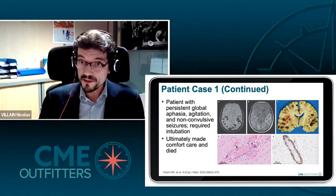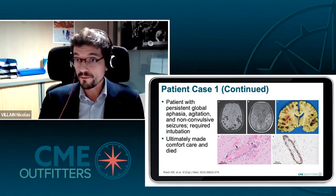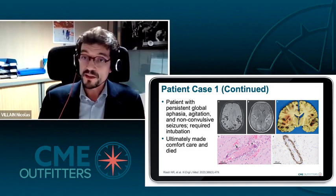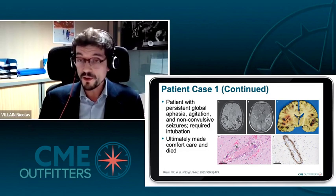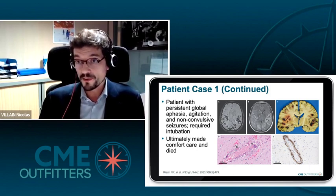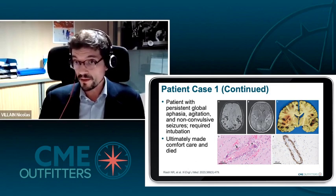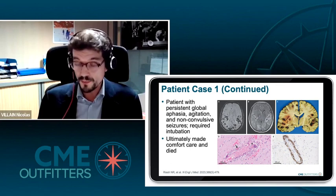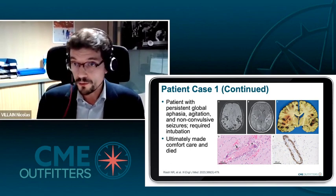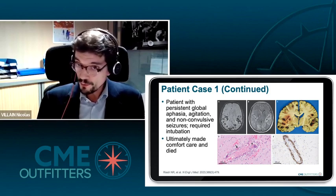Anticoagulant did not increase the risk of ARIA-E, but the risk of ARIA-H. So we have this information. It's not a lot of individuals. Only 10% of individuals in lecanemab were under anticoagulant. So about 180 individuals have been receiving lecanemab and anticoagulant. So it's a small sample, including the open label extension. But that's what we have at the moment.